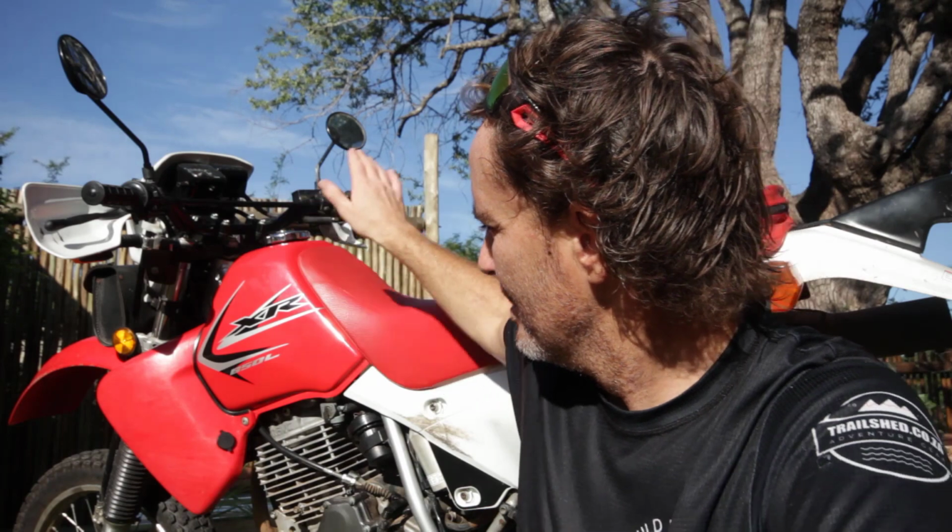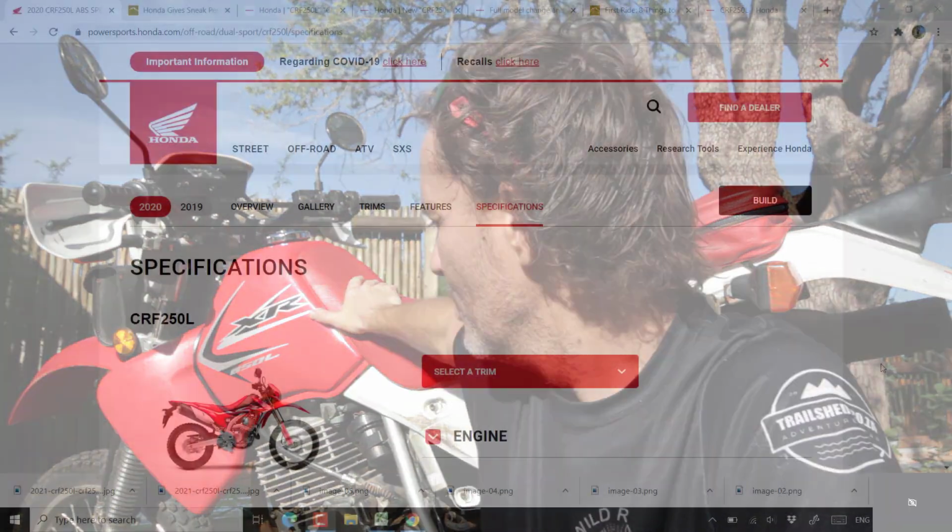And then I'm going to add another one, and this is actually a surprise that hit me a couple of weeks ago when I read up on the specs. And this is not a good thing. It's the CRF250L Rally. The 2020 model weighs 346 pounds. That's on Honda's site, and that is exactly to the pound the same as this big Honda XR650L.